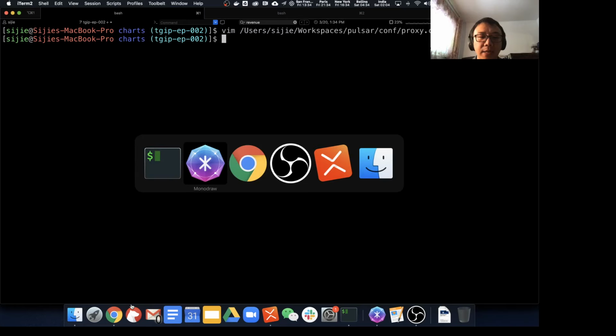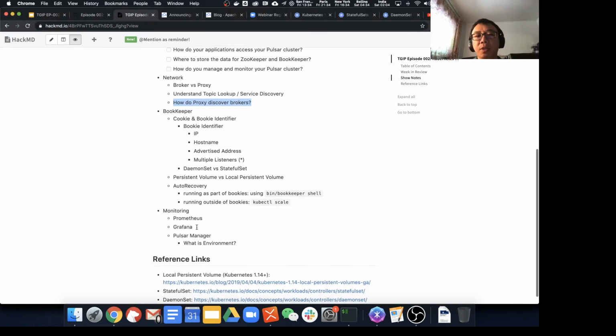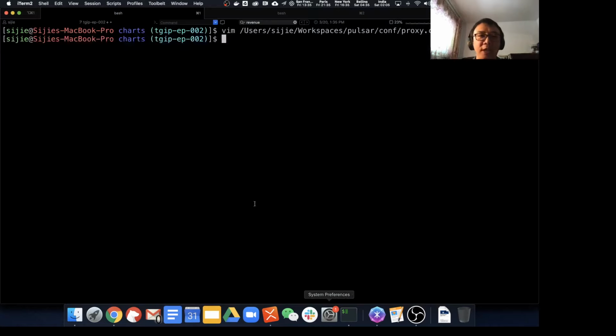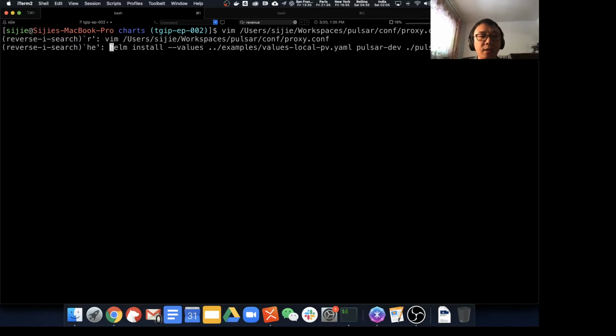So that is the network part. Okay, so the most challenging part is actually the bookkeeper part. In order to understand the bookkeeper part, I will first deploy a Kubernetes cluster in my environment. I already have a GKE cluster running. I can just run helm install.